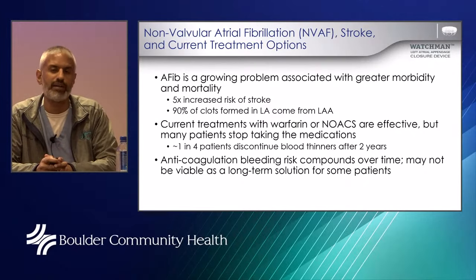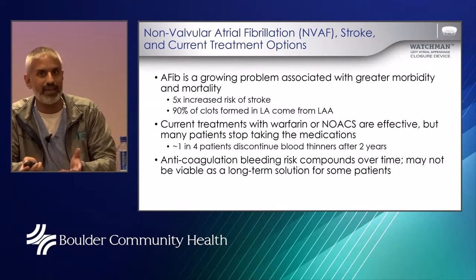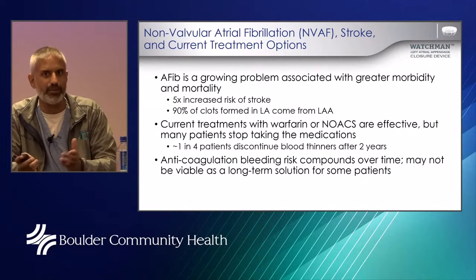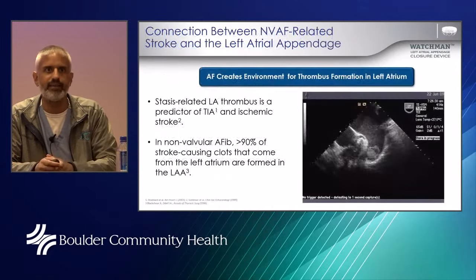Again, I want to make the proviso: if you can tolerate being on a blood thinner and you have an elevated CHA2DS2-VASc score and have atrial fibrillation, you should take a blood thinner. It's not an excuse not to take it because you're scared of it. If you are a good candidate, you should be on it.